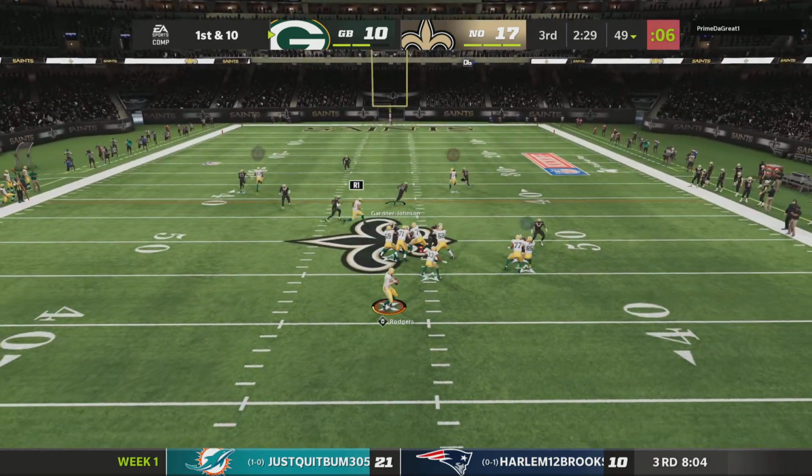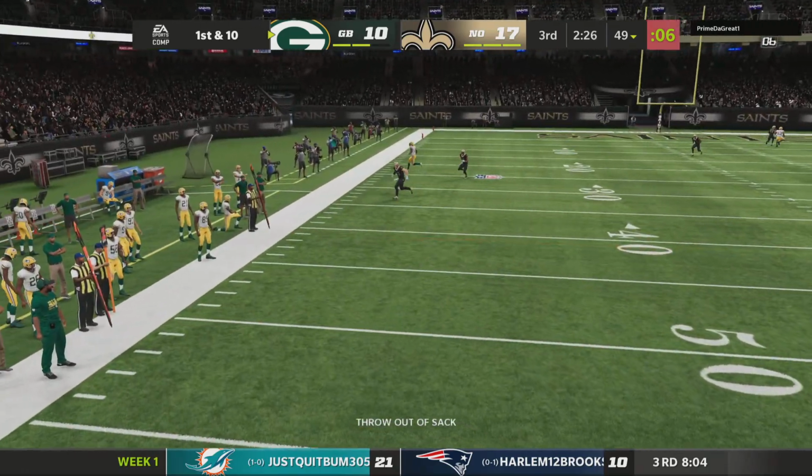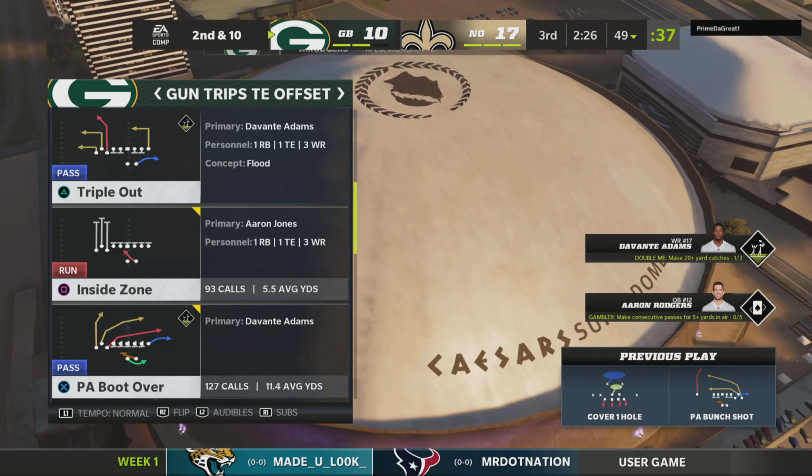Off the play fake to Jones. Here's Rodgers. And he'll toss this one incomplete. Seeing no options, he throws it away.